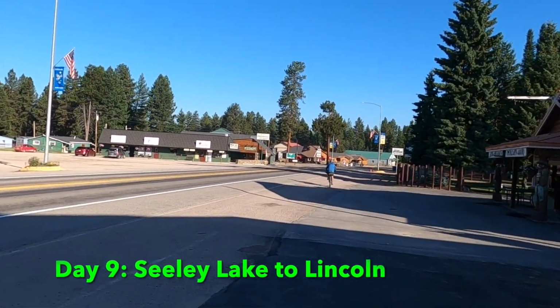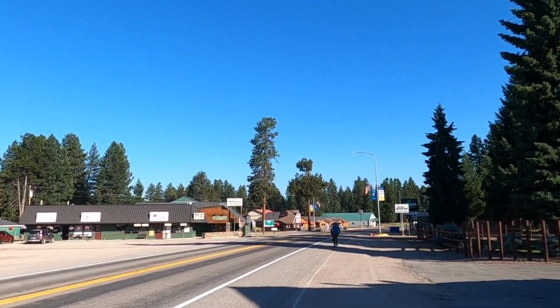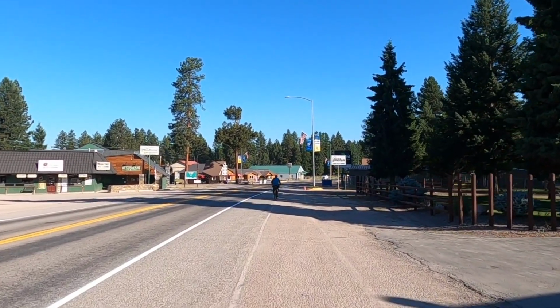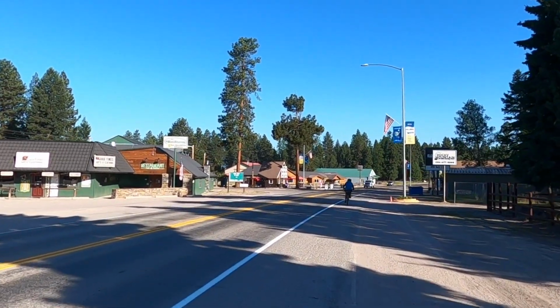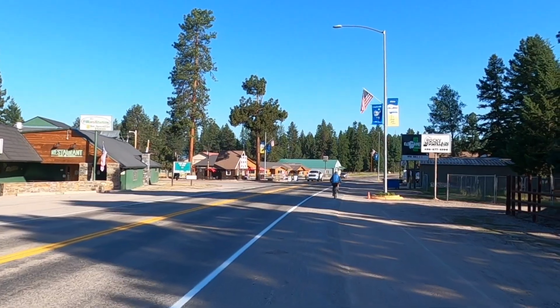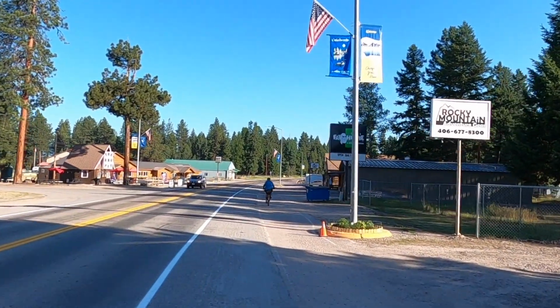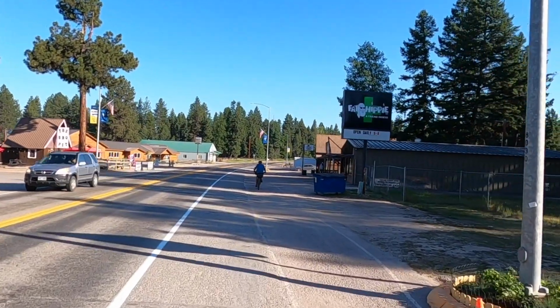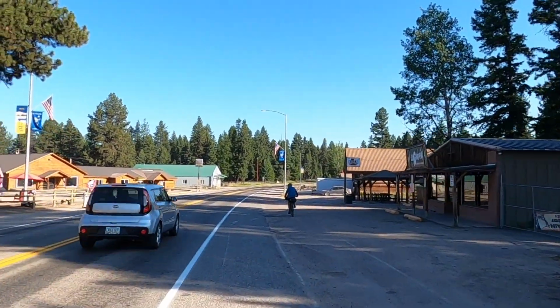Morning all, we're just leaving Seeley Lake and we're heading towards Ovando. Nice place here, we stayed in the Forestry Service campsite. So we're going to head up the trail. It's an uphill ride to Ovando. Anyway, here we go.